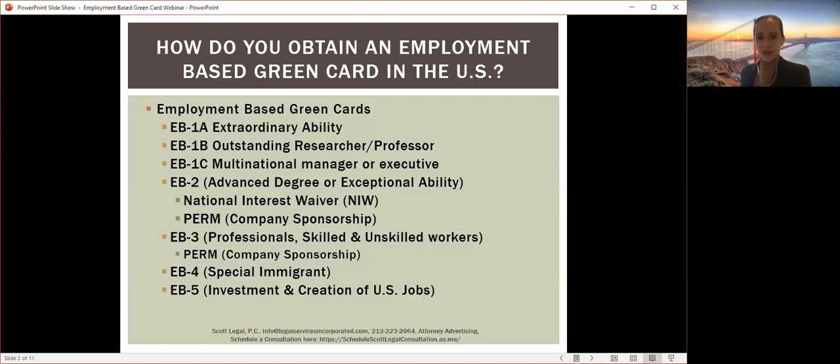And for the NIW, the advantage of the NIW is that you can also file what is called a self-petition. So both for the NIW and the PERM subcategories, you have to show that you have either an advanced degree, which means that you have at least a master's degree or higher, such as PhD, JD, or that you have equivalent to the advanced degree.